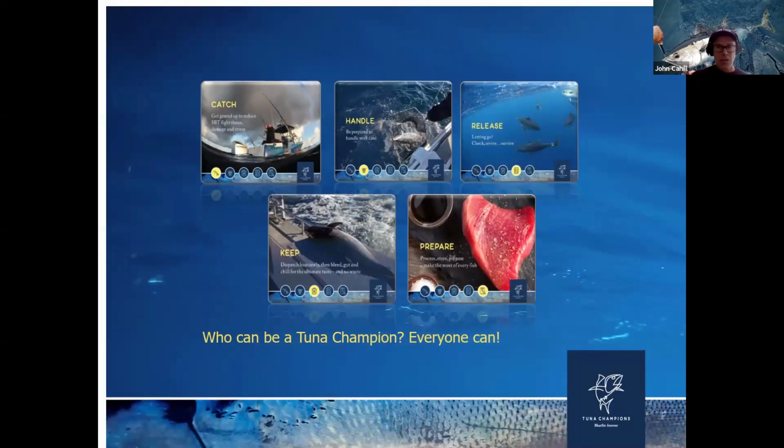So we're coming towards the pointy end, guys. Just a quick word about Tuna Champions, who we are associated with. Really proud to be associated with this organisation and cause. There are two simple messages about it that attract me to it. One is I'm a meat eater. I like to eat fish, but I love their message of, if you're going to keep your tuna, do the right thing and look after it.